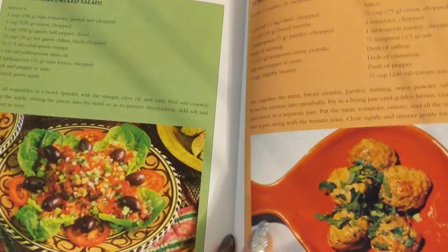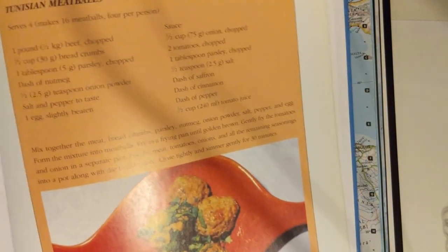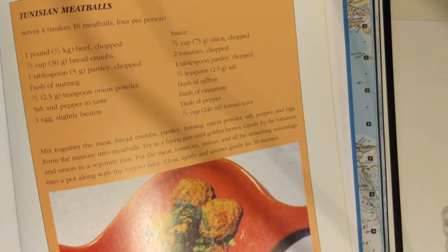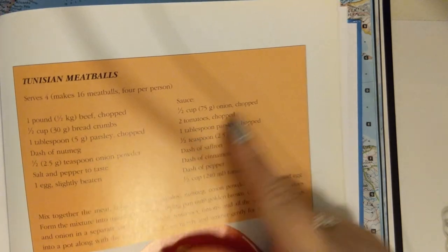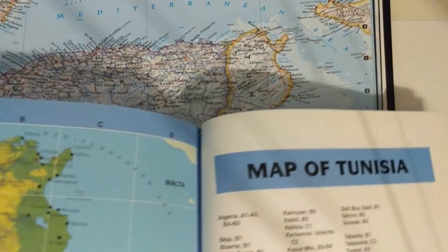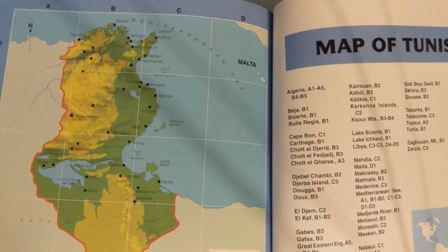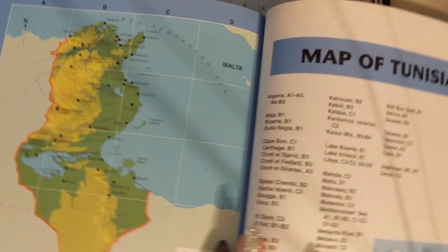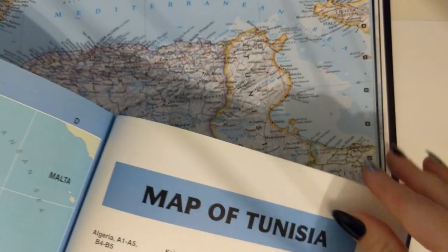Some mixed salad, and these are Tunisian meatballs. Yum. What's in a Tunisian meatball? Breadcrumbs, of course, parsley, nutmeg, and lots of spices. Saffron, cinnamon, pepper. Mmm, sounds great. A nice little detailed map of Tunisia. And that little dot is where it's located in the world, right up there in Africa.